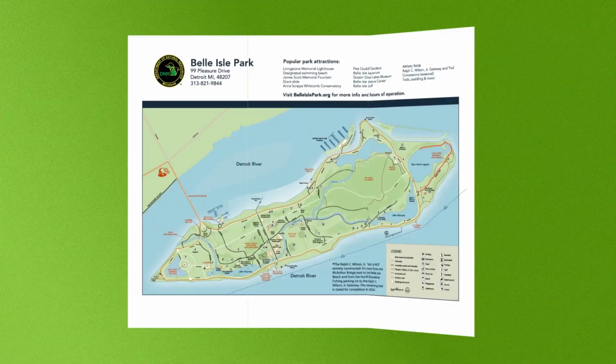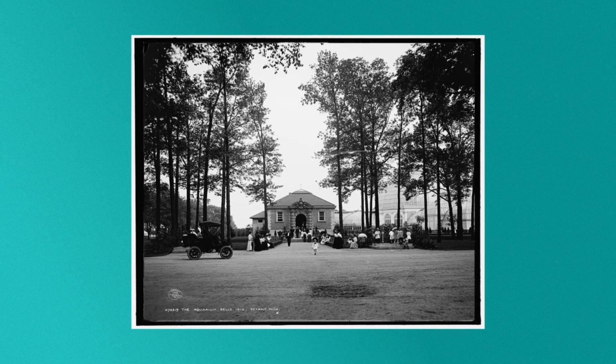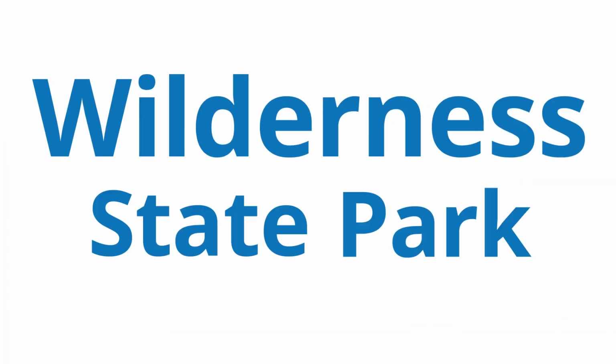On Read, Write, Roar. Learn about how maps can help us connect with special memories as we explore Belle Isle State Park. Then, learn all about Porcupine Mountain Wilderness State Park. Put on your best walking shoes and let's go!